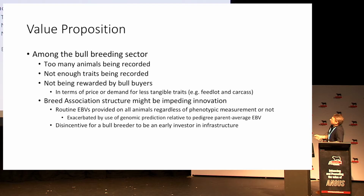Not being rewarded by bull buyers in terms of price or demand, particularly for less tangible traits. Bull buyers tend to like buying the things they can see on the animals in front of them, and they can't see things like feedlot performance, feed efficiency. They can't see some of the carcass things. The breed association structure might even be impeding innovation.